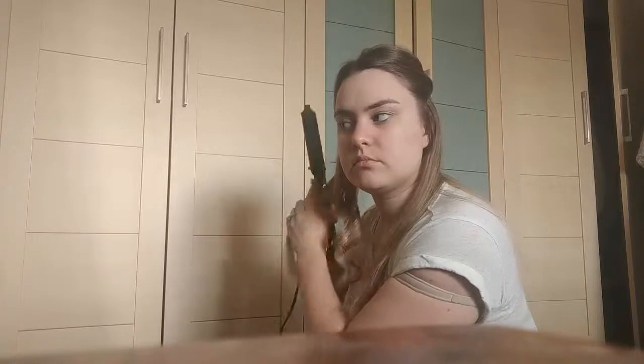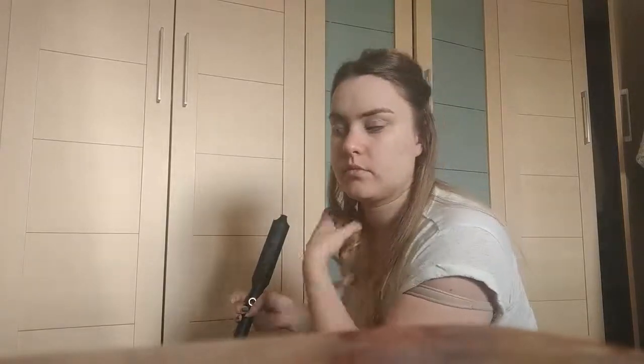I always curl away from my face just because I find it opens up the face a lot more. If I have it towards the face it just looks weird, and I just wrap my hair around. I hold it on for about 15 seconds, and then as it falls I just kind of catch it with my hand a bit and cradle it, and then just let it fall, and then I'll go on to the next curl.